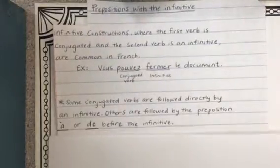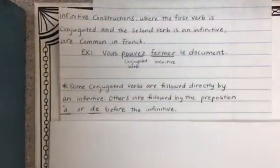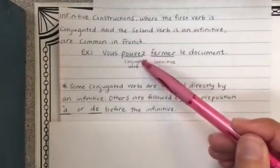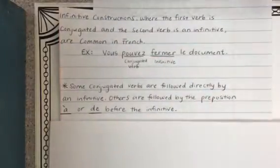So the whole point of these notes is that some conjugated verbs are followed directly by an infinitive, and it's no big deal, like the one above. Vous pouvez fermer le document. No problem. You can have pouvez and fermer. You're good. But others have to be followed by a preposition, à or de, before the infinitive. So for some of them, you would have to put à or de, okay?